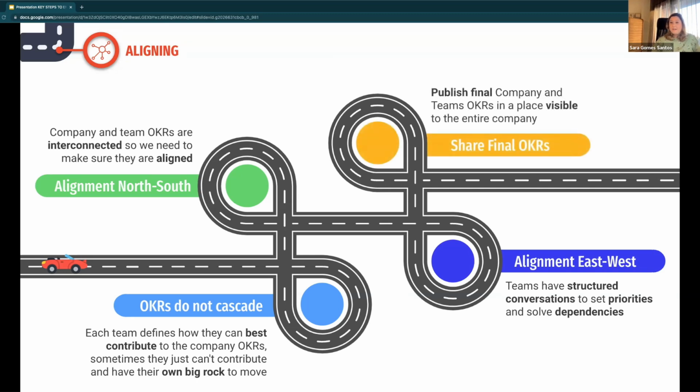And then, after the alignment is done, it's time to share the final OKRs. So both the company and the team's OKRs are published, a final version, in a place that's visible to the entire company. And that's important to bring the focus, the alignment, and the transparency that we talked about before.